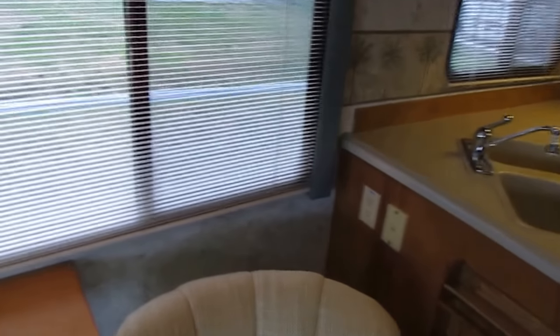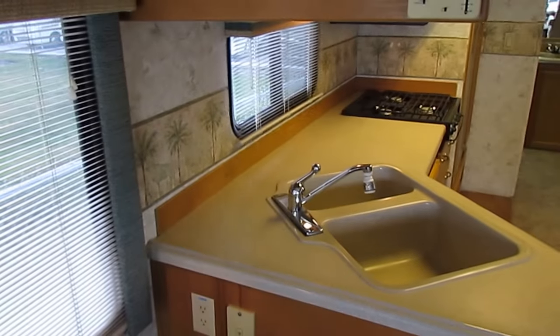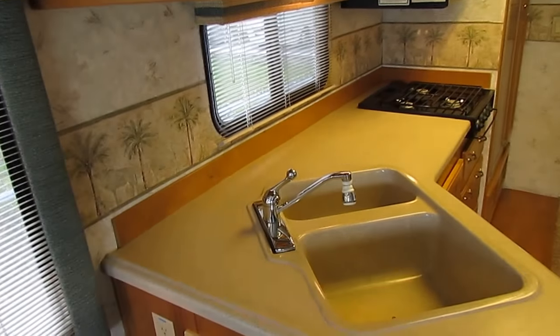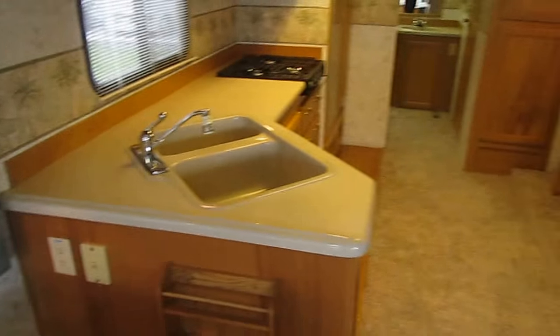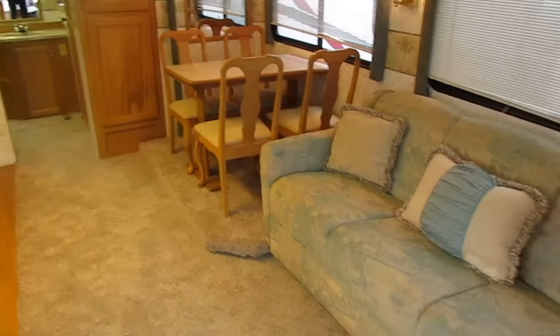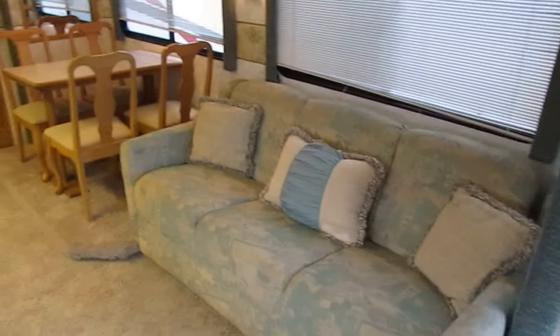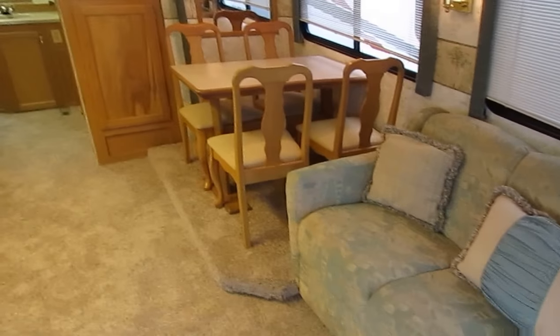These are all solid wood cabinets. In fact, if I'm not mistaken, Safari only used wood that was native to the Pacific Northwest in their RVs. I may be mistaken on that. I know Beaver did that, and I guess that's a good assumption to make, since Beaver and Safari were the same company back when this was built.